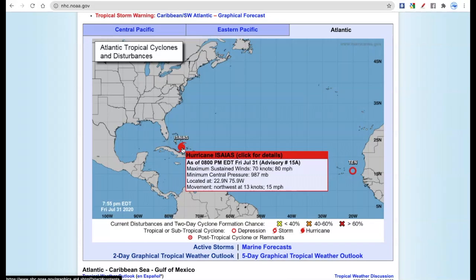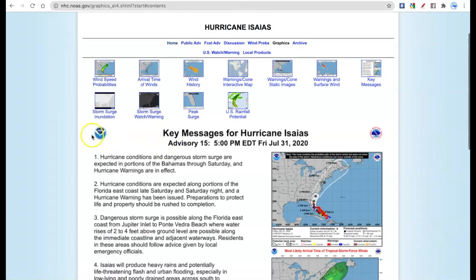With Isaias, it's forecast to possibly reach high-end Category 1 intensity, possibly low-end Category 2 intensity. It is not expected and not forecast to rapidly intensify. I saw somewhere on Twitter earlier that there is a small percentage that can happen. Of course, anything can happen with a strengthening hurricane over warm water. But the bottom line here is that those storms that rapidly intensify, like Dorian last year, are remarkably rare. So keep that in mind, that is the exception and not the rule when it comes to these storms.